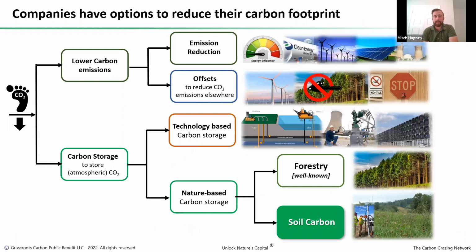So if a company decides that they need to reduce their carbon footprint, there are a lot of different ways for them to do that. Soil carbon, which is relevant for those of us interested in native-type prairies, is obviously a very interesting nature-based solution. Another one is forestry credits. A lot of folks are familiar with reforestation, or often called afforestation schemes, in which they plant lots and lots of different trees. These are what we refer to as nature-based solutions, ways to utilize photosynthesis and natural processes in order to store that carbon. But there are alternatives as well.